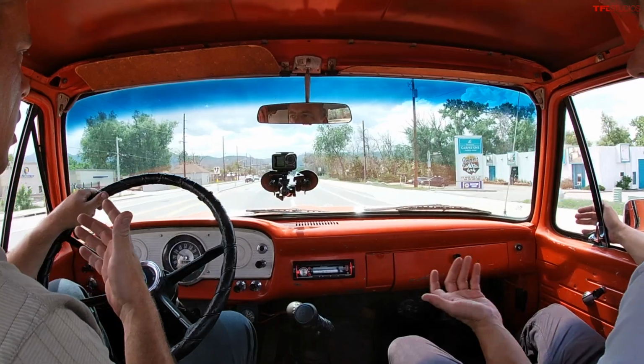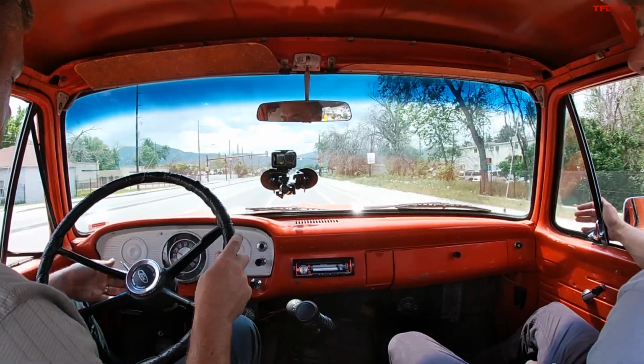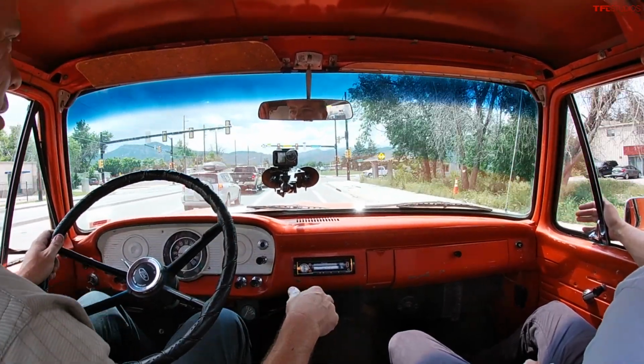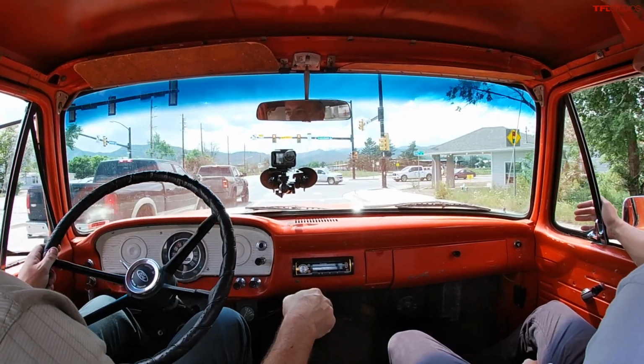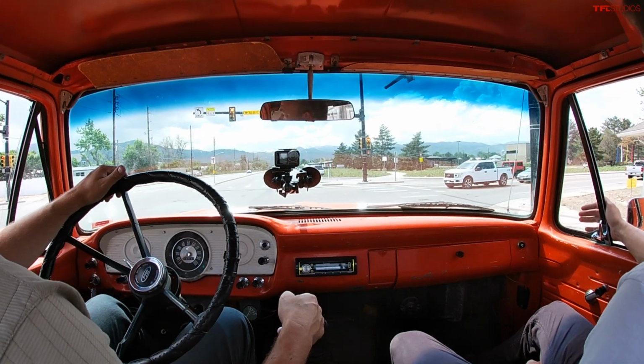No, but it's also, I don't have a rev counter, obviously. Yeah. But I'm trying not to over rev this engine. Yeah, well, and you can hear how much it's revving, so you don't even need the rev counter. Exactly, and also, I don't have a self-canceling blinker. No self-canceling turn signal. That's old school. Yeah, and I always forget, so I'm really an old dude driving this truck.